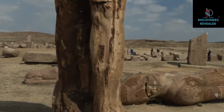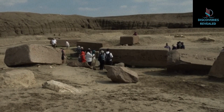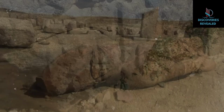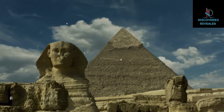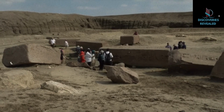The statues were blown apart and scattered, indicating an immense force at work. Excavations also revealed that much of the city was buried beneath 10 to 20 feet of soil. This suggests the site was quickly and violently covered over. This led some to theorize that a natural disaster, perhaps a solar plasma ejection, could have obliterated the city and altered the landscape. Some believe that the granite obelisks and statues at Tanis were part of a lost tech system, possibly linked to the Giza pyramids. If such an advanced system malfunctioned, it might have destroyed the city. Tanis would then be buried beneath the sands, one of Egypt's greatest mysteries.